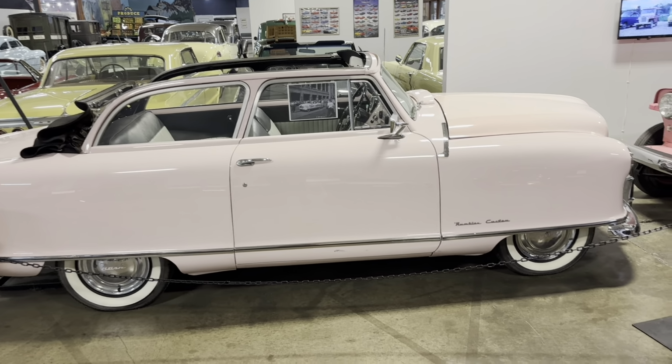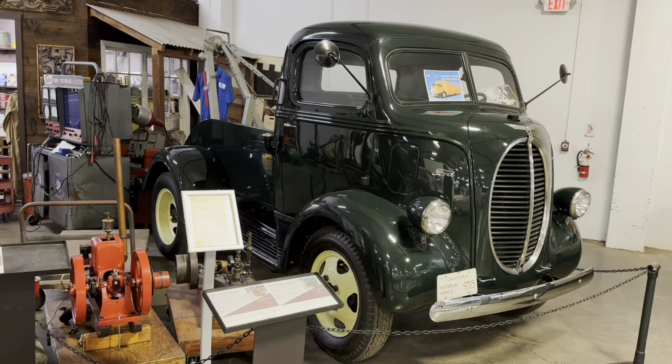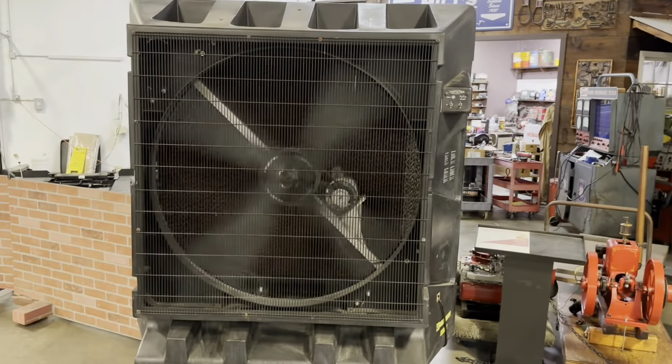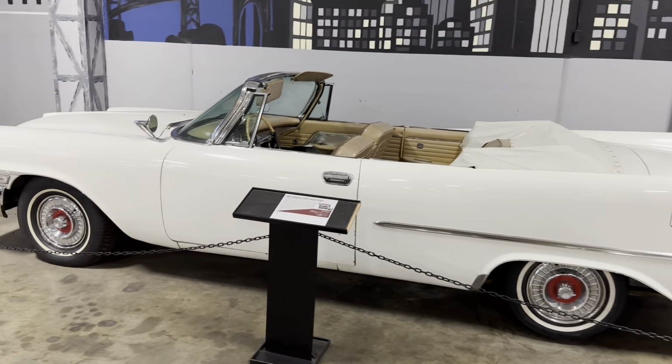Look at that old tow truck there. International. Very sweet. And then they got this big fan here. Ooh, it feels nice. It's kind of warm in here. Chrysler convertible right there. Pretty sweet.